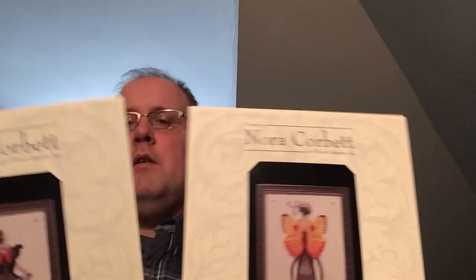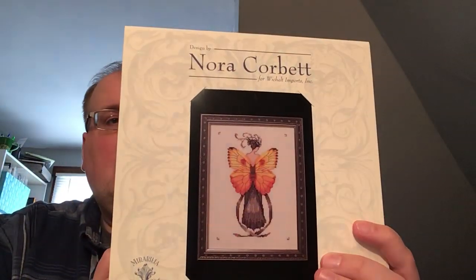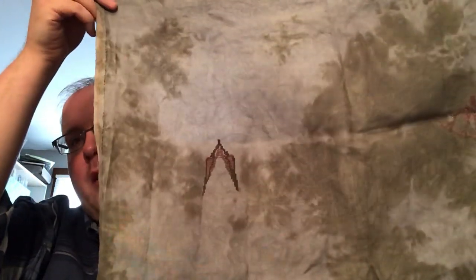So I have Miss Lowell's Daggerwing and Miss Solar Ellipse. They're two separate WIPs. They're going to be framed separately. They're just stitched on the same fat quarter right now until I cut it. This is Sagebrush 32 count Belfast. This is Miss Solar Ellipse, and this is Miss Lowell's Daggerwing.